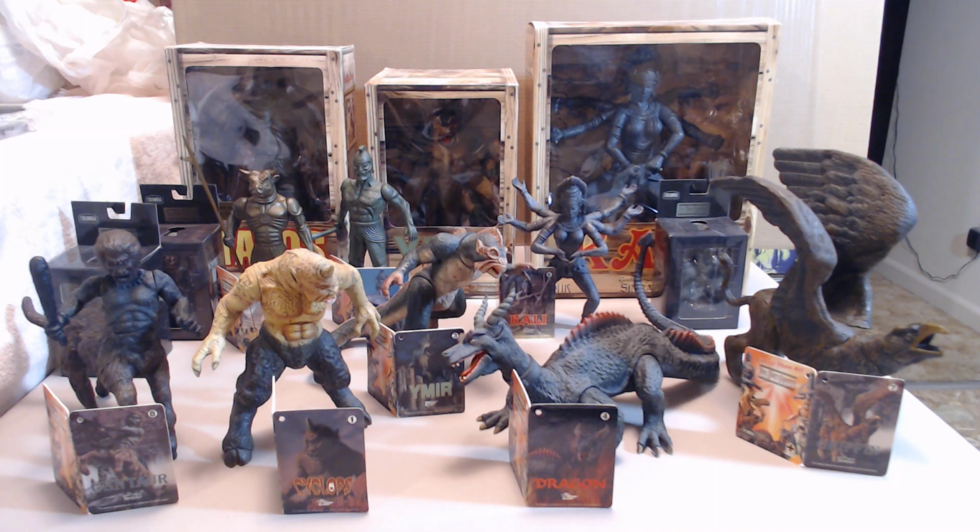I'm not sure exactly how they were originally sold. I never saw them new. I don't know if they were sold in retail outlets or high-end, like only through mail order. I'm not really certain, but I found all of these not that long after they came out. Maybe, well, it was in the early 2000s. I got every one of them at discount.